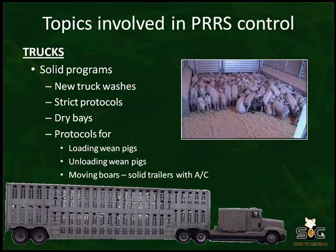Trucks, it's really interesting to hear about the new program with you guys at Iowa State. And a lot of our clients are signing up for that. We're actually very excited about it because I look back and you almost look at this and say, it's done. We put this one to bed. We went back there and upgraded the truck wash, did a lot of monitoring, and put in the dry bays, and we're good.